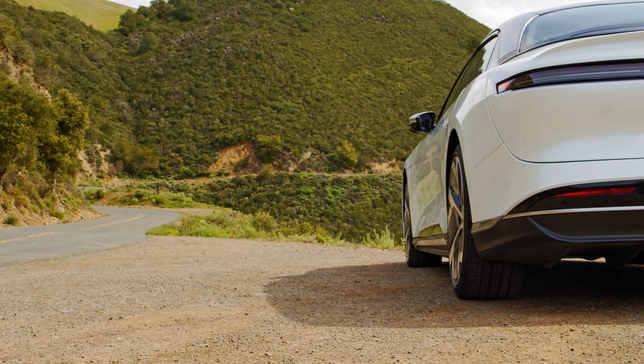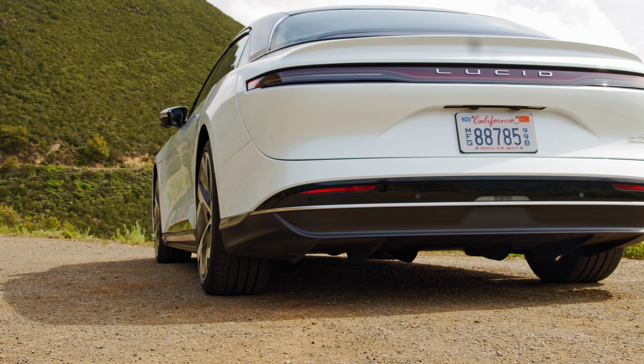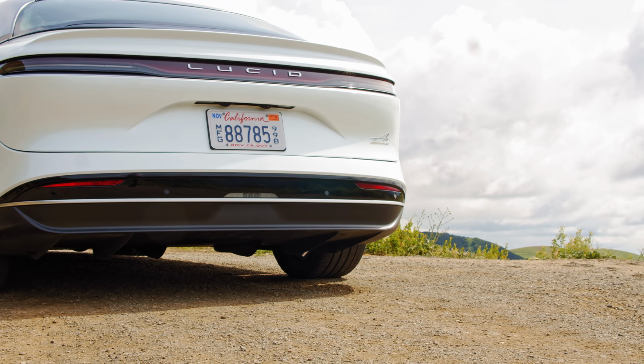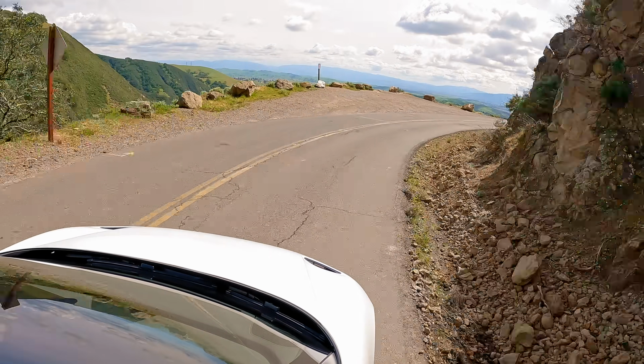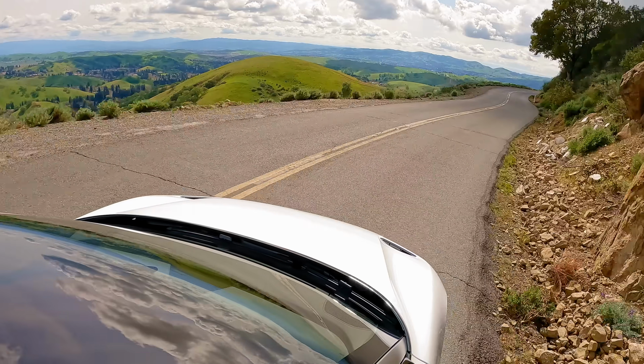Other than going really fast and potentially keeping the lights on during a blackout, the Lucid Air is just a very nice luxury car. EV or not EV, it's comfortable, it's fun to drive, it's smooth on the road, the steering is tight but not twitchy, it's forgiving.